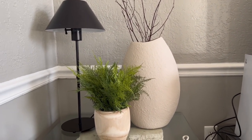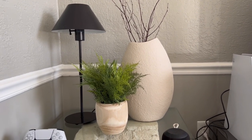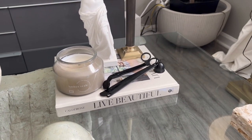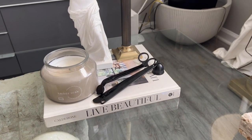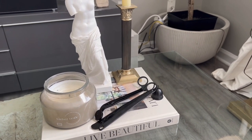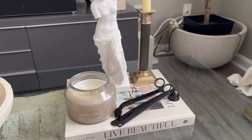And this is from the Studio McGee collection from Target, and I'm totally obsessed with the vase, the pot, and everything about it. In the coffee table, I just added these beautiful pieces. They are like a candle kit. I'm not sure what you guys call this, but I will definitely link it down below. It's from Amazon, and they have like three different colors, but I went with the matte black because it just looks so good, and it works like a charm.